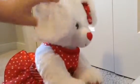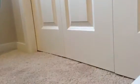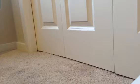So these are her ears. Yes, I know some of you guys might have her though, but these are her ears and her paw. This is her beautiful dress. So yeah, that's peppermint.